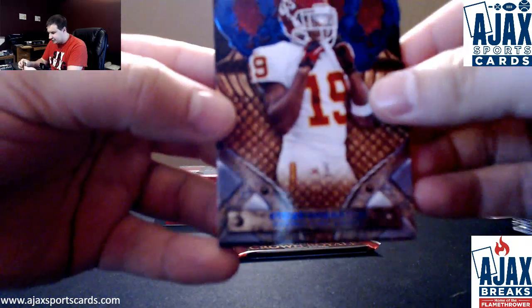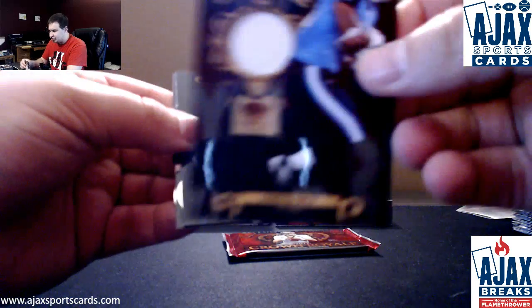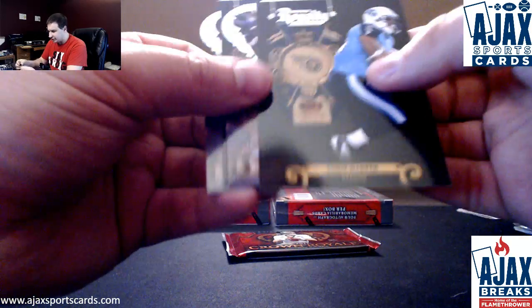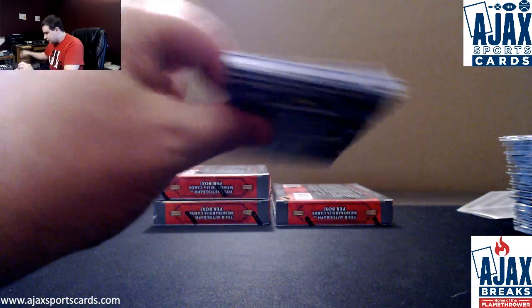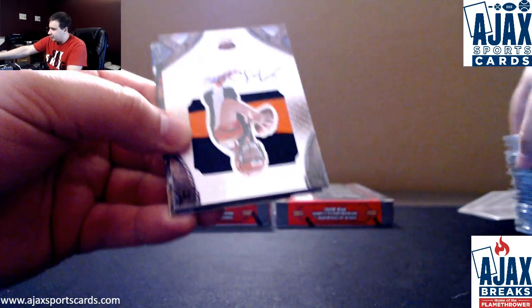Steve Breaston to 100. And for the Titans, rookie royalty jersey relic, Jamie Harper, $2.99, along with his living rookie royalty insert. Big Ben and rookie patch auto. It's not a horrible one.